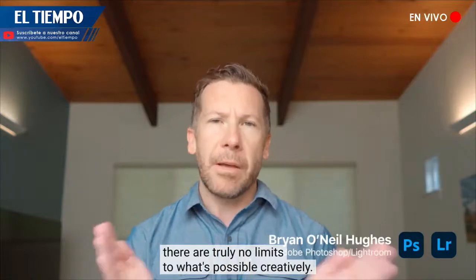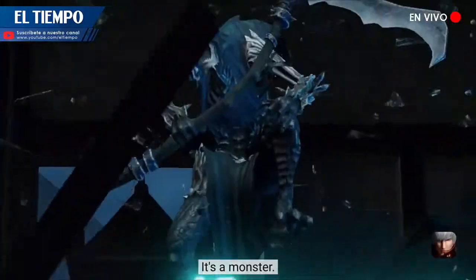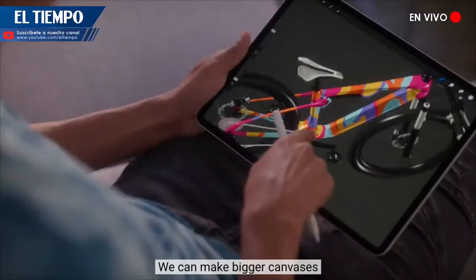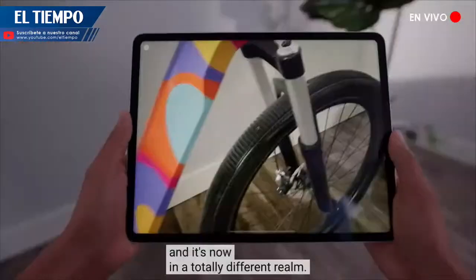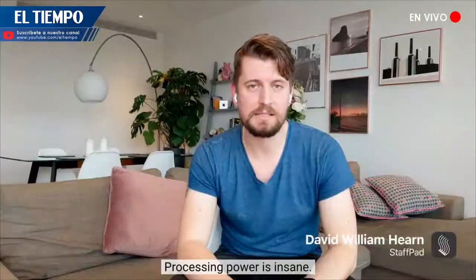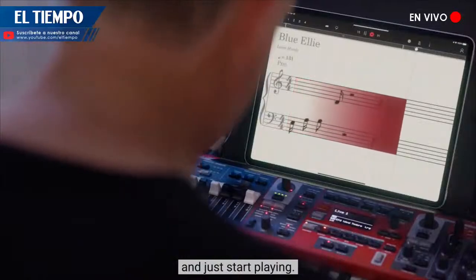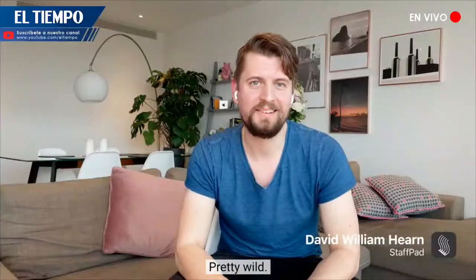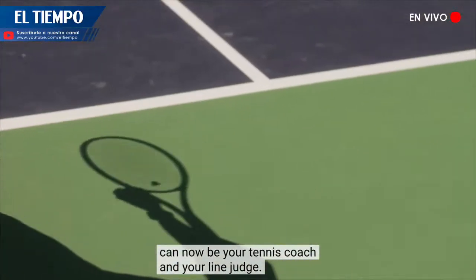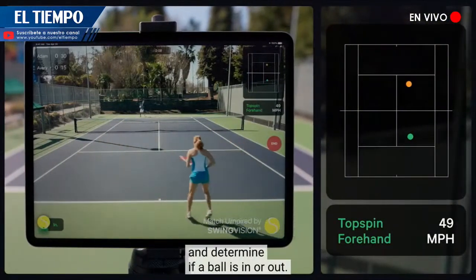Eureka. When I think of M1 on the iPad, there are truly no limits to what's possible creatively. The power that's there, it's a monster. We can do more. We can make bigger canvases and we can do way more with our brushes. Art has left the glass and it's now in a totally different realm. Processing power is insane. Audio transcription lets you put the iPad Pro on your piano and just start playing. And that'll transcribe into notation what you've just played. Pretty wild. With M1, the iPad Pro can now be your tennis coach and your line judge. It can look 100 feet across the court and determine if a ball is in or out.